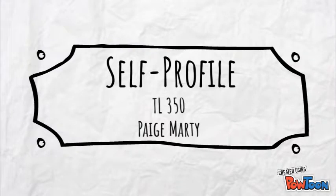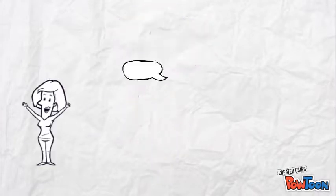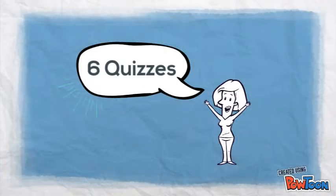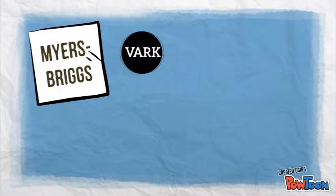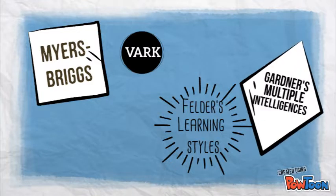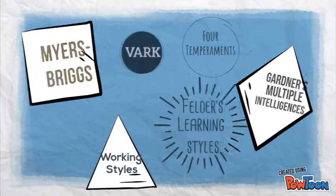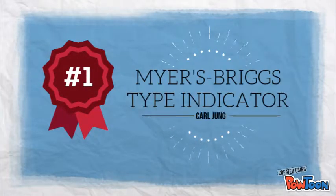Do you really know what kind of a learner you are? For me, I wasn't entirely sure. I took 6 personality and learning style quizzes to help me clarify who I am as a person and as a learner. These 6 quizzes include Myers-Briggs Type Indicator, VARK, Felder's Learning Styles, Gardner's Multiple Intelligences, Working Styles, and 4 Temperaments. The first quiz I took was the Myers-Briggs Type Indicator test based on the work of psychologist Carl Jung.